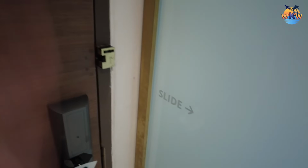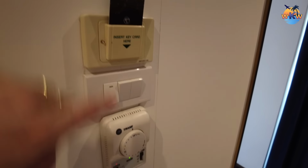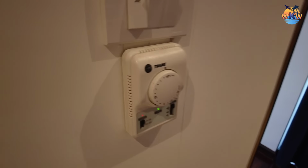So right by the door, you do have a sliding door, which is the toilet. And then a card slot for the electricity. So you put your card in, that activates electricity. The aircon is working because I can feel it. It's nice and cold.